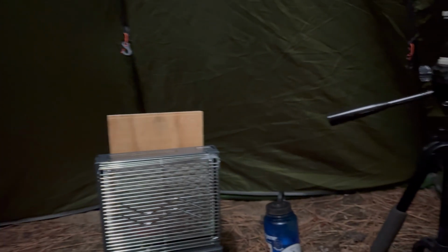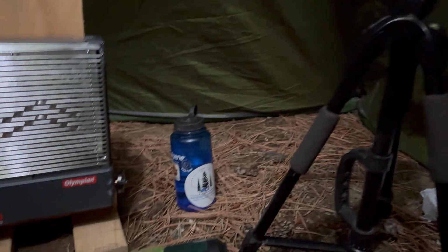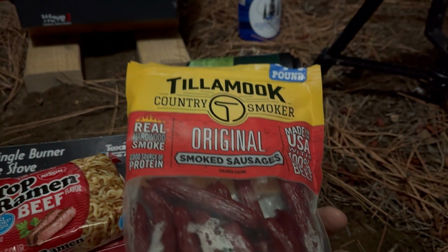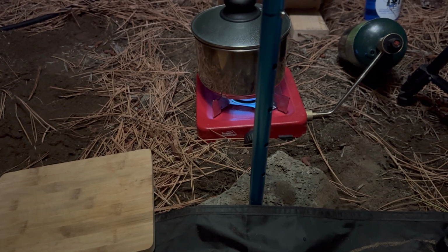And for dinner tonight, I was gonna do something different, but I don't really want to mess with a bunch of stuff right now, so I'm gonna do some ramen, and then add some little smoked sausages in there. That'll be dinner, and that'll be plenty good enough. Water is boiling for the big extravagant meal. It's warming up in here.